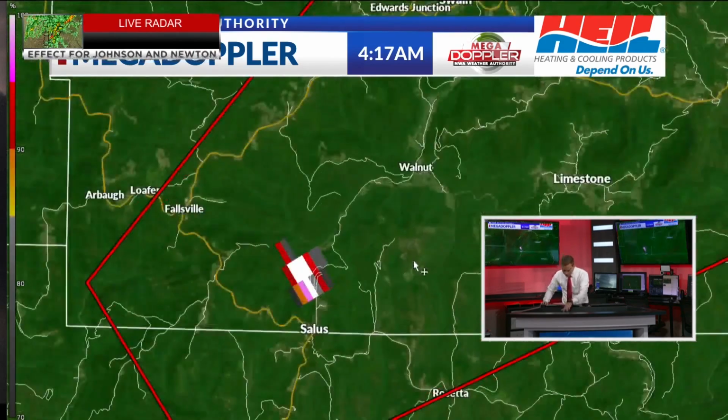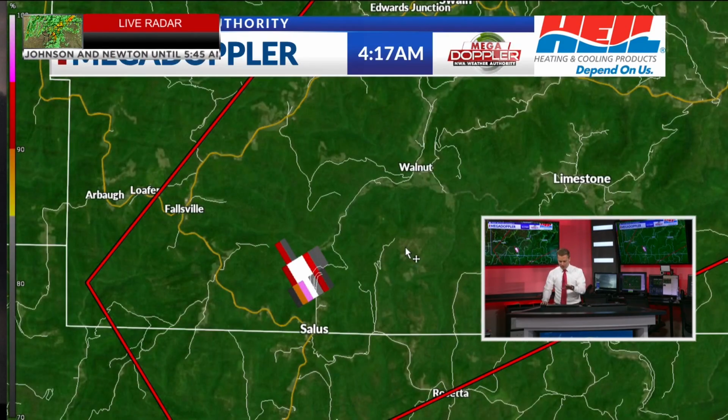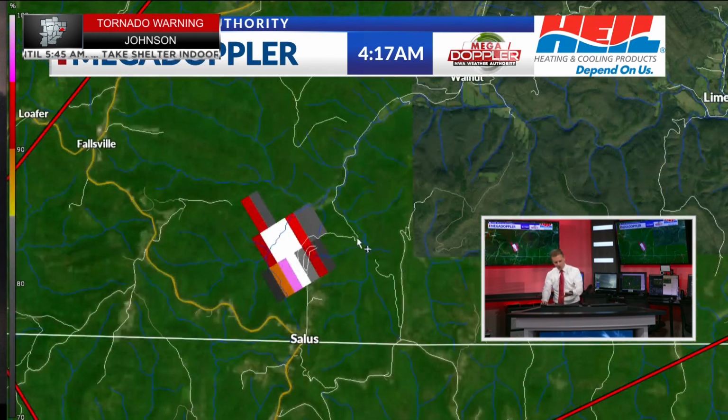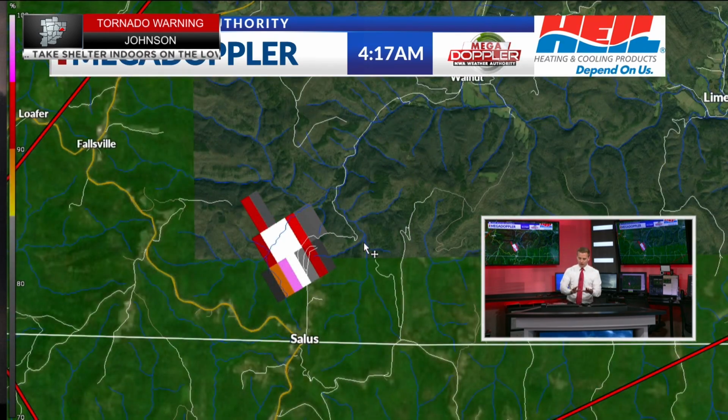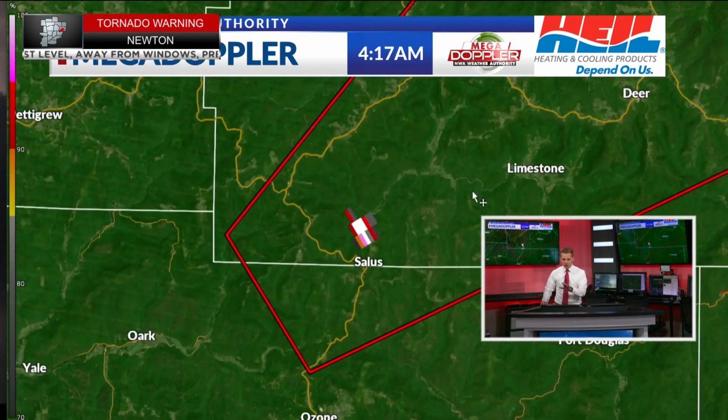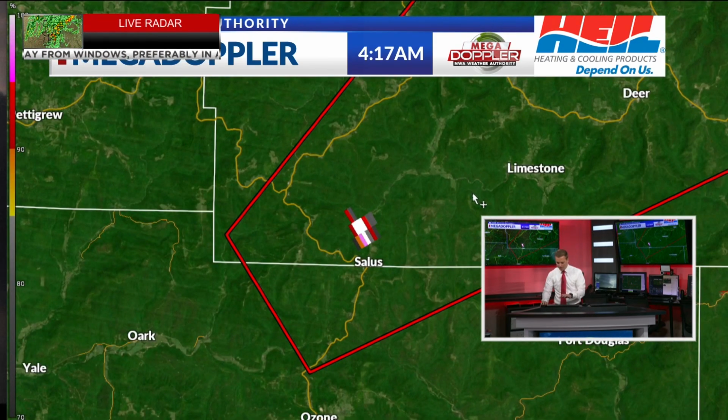And looks like on our PTDS product, which is our tornado debris signature, I might be seeing a signature right there. So we could have a tornado on the ground right now in portions of Newton County. So if you live in Walnut, you live in Limestone, you need to be taking your tornado precautions right now, because it does look like there might be a tornado on the ground right now just off to the south and west of Limestone. Again, nothing ever certain when we look at these things, but regardless if there is one on the ground or not, you need to be taking your tornado precautions.